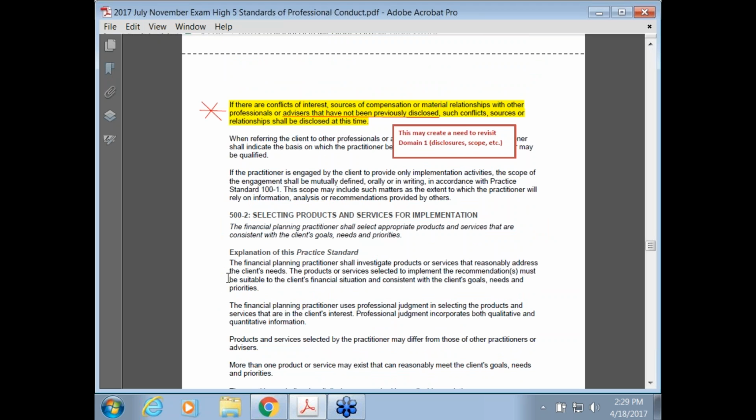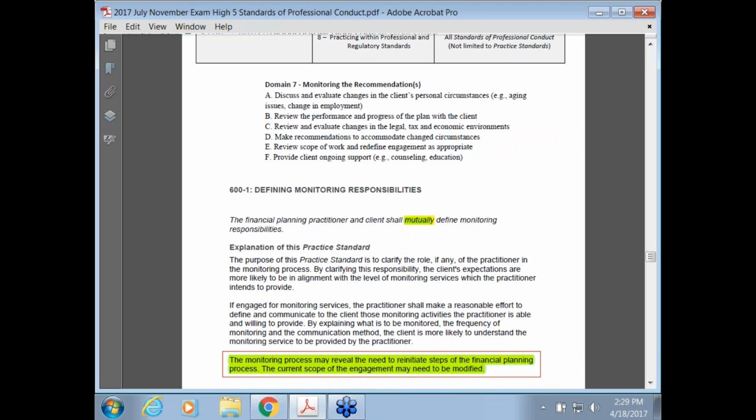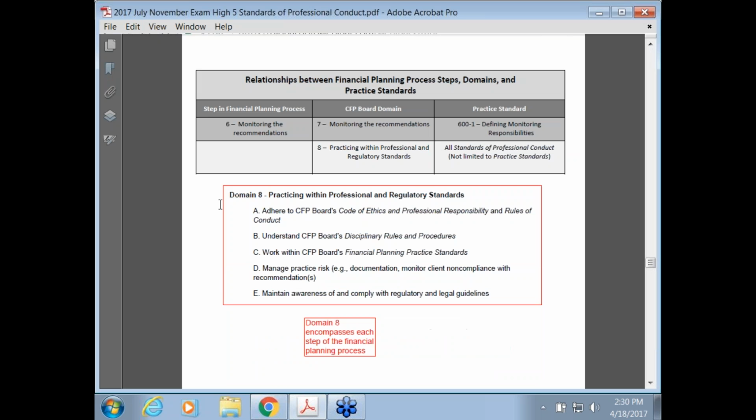Once again, with all of these changes, we may have new conflicts, we may have new compensation disclosures to point out. So you're probably getting the message very well at this point. We're always cognizant of where we are in the relationship and what step, and that's the process of taking apart the questions, to determine that. And under monitoring, that goes hand in hand with implementation, but here again, I've highlighted mutually defining the monitoring responsibilities. That process may cause us to reinitiate steps of the process and modify the engagement. That's a theme that's played through all six steps so far, that we may need to make some amendments.